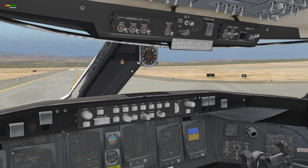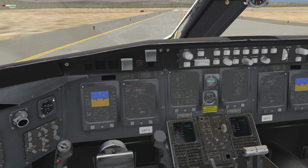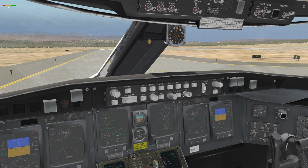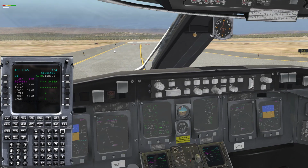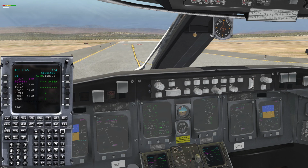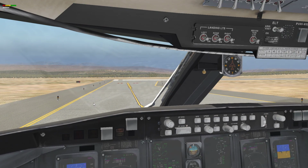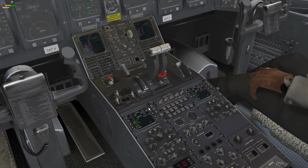335 Alpha Kilo, Los Angeles Center, descent, correction, cross 40 miles northwest of Palm Springs at maintain 16,000. The Palm Springs altimeter 2976. Say again the altimeter, 2976. And we're squawking 3362. Los Angeles Center, 335 Alpha Kilo, can you please say again the altimeter and the distance from Palm Springs? 335 Alpha Kilo, 40 miles northwest.